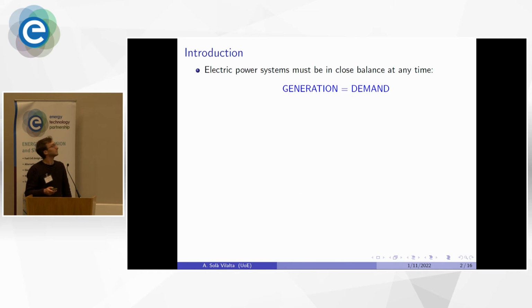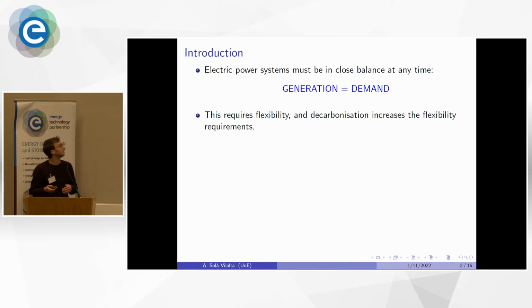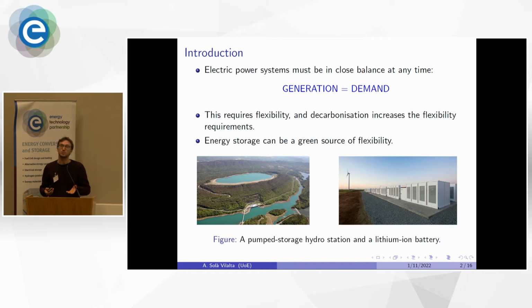So let's get started. One of the key features of power systems is that generation and demand must be kept in very close balance at any time. This requires flexibility in either side, and as we know, decarbonization increases the flexibility needs, mainly because we are introducing non-dispatchable energy sources like wind and solar. Currently flexibility is obtained from fossil fuels, so if we have to take them out, we lose a source of flexibility. There are many green sources of flexibility, and one of them is energy storage. And in this talk, we will look into it.